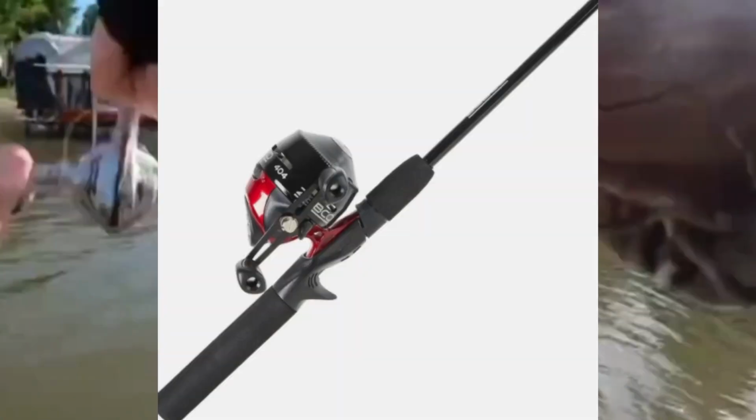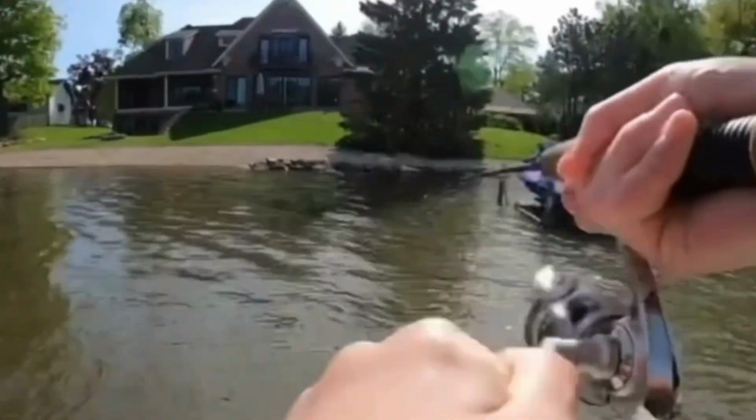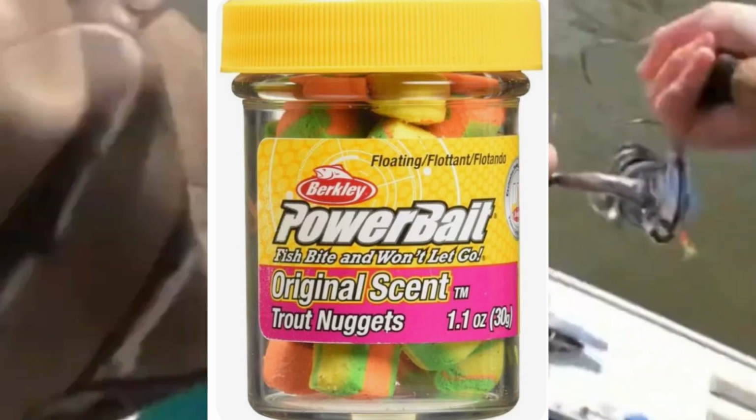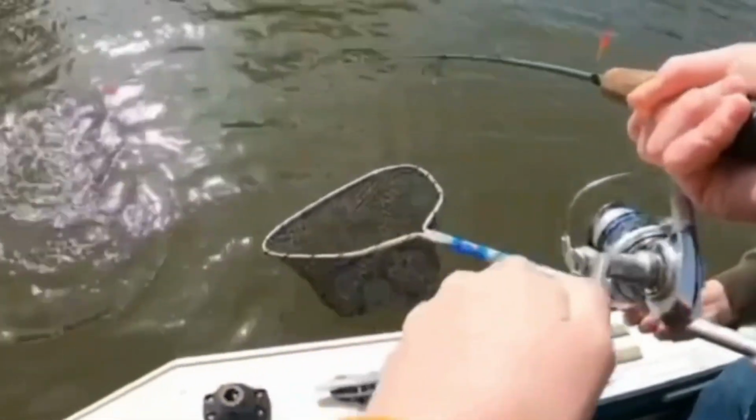You're obviously going to want a fishing rod, and a boat could be helpful, but it's not required. And then when it comes to what bait to use, bluegill aren't very picky. Things such as night crawlers, worms, slugs, and even artificial bait work perfectly for bluegill fishing. And as for what bobbers to use, you can use pretty much any type of bobber. Just make sure that you're not using like a ginormous bobber because bluegill probably won't even bite your hook because of that.